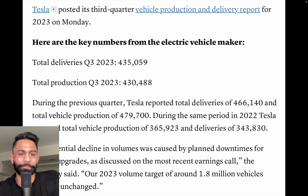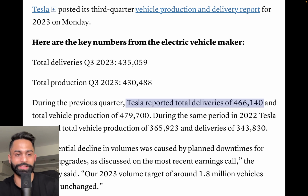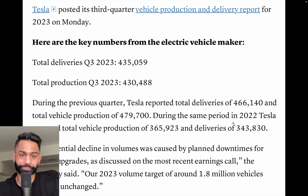And so here are the numbers. Total deliveries for the third quarter, 435,000. Total production, 430,000. And of course, the consensus was very high. Consensus was way higher than what the delivery numbers came out to be. Tesla reported deliveries of 466,000 and total production of 479,000 during the same period in 2022. And I don't know if that's actually accurate.